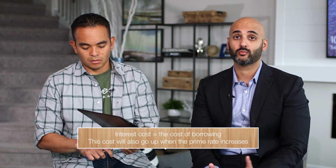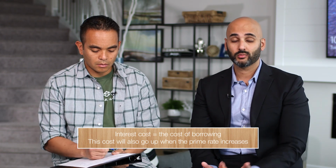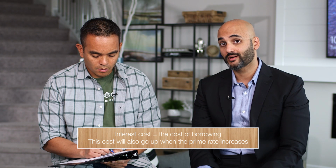Interest cost is the cost of borrowing when you go lend from a bank, right? So you end up paying the principal portion, which is what you borrowed, plus whatever the interest portion is, what the bank has charged you for the money that you've borrowed from them. So when prime rate or variable rate goes up, your payments go up and so does your interest cost.